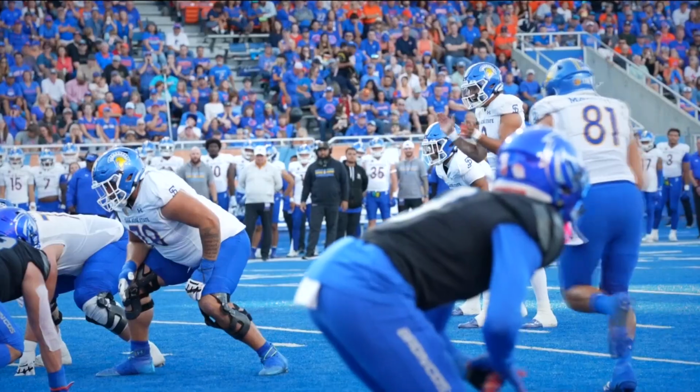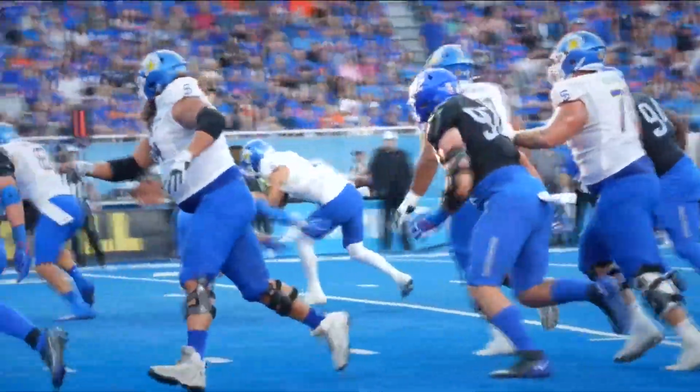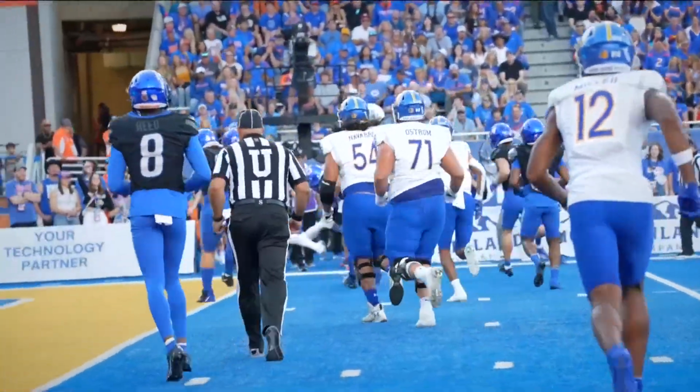First and 10. Cordero breaks a tackle, still moving. Inside the 5 and inside the end zone. How strong is this cat? Chevin Cordero.